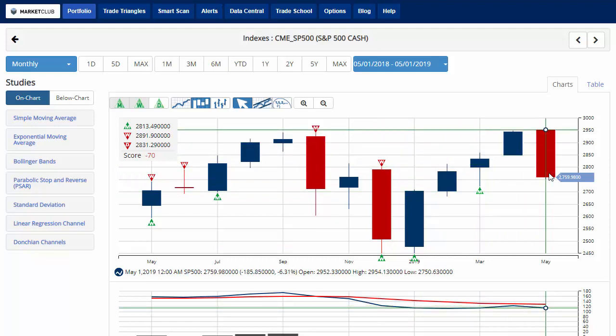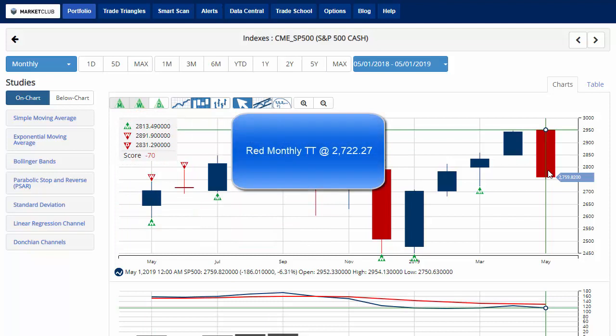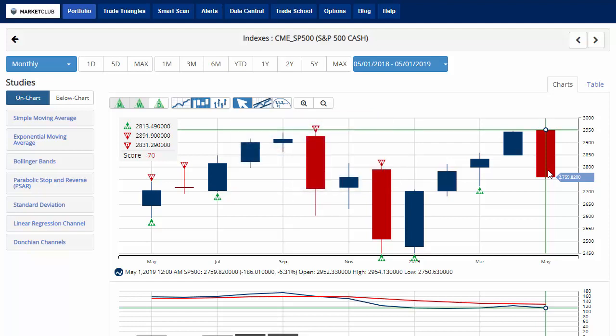Currently, chart analysis scores -70, indicating that we're in a sidelines position. We still have a green monthly trade triangle in play. However, your key level to watch starting Monday will be 2,722.27. A move below that level would issue a red monthly trade triangle, indicating that we could be in for a long-term downtrend on the S&P 500.